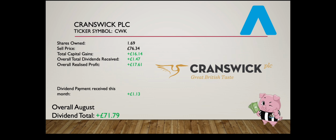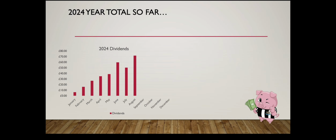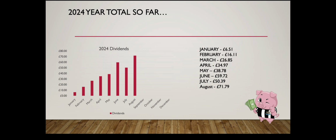I'm really happy with the way the portfolio is now shaping up. I feel like I'm consolidating a lot more positions that I'm comfortable to be in, and we can now look to see how many dividends I've received since the start of this year, 2024 so far. If we have a look at the graph, we can see that back in January we were only getting £6.51 in dividend payments, all the way through to now a new all-time high of over £71 in the month of August. And this is after deducting all the taxes that you would pay on American dividend stocks, which is 15%. So we can see how much the portfolio is progressing month on month, and I'm just really excited to continue this into the future.